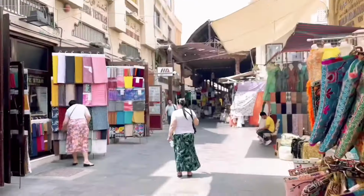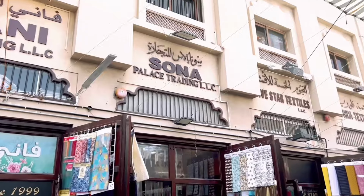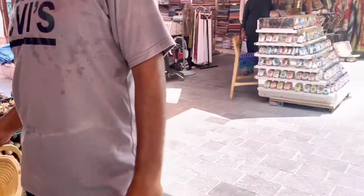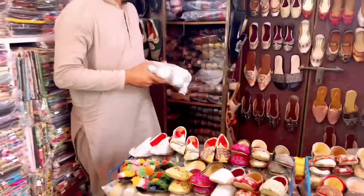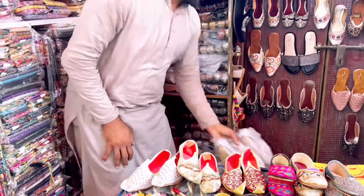This is the textile market, Palasuna. Thank you. Okay, quickly give me the baby one. Let me go. It's hot again outside. No, not silver. Boys, not baby girl. Baby boy.